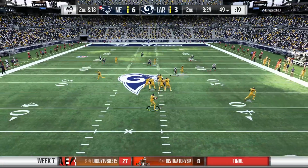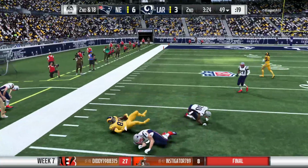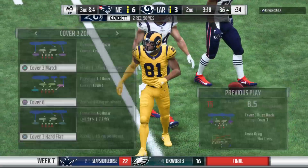From the gun, it's Ryan. Out left, he's got it to Everett. Now you can't touch him. Shy of the 35, at the 36. It'll be a pickup of 15 as that'll lead to 3rd down.